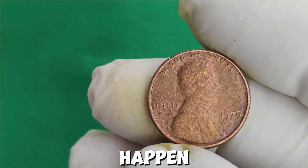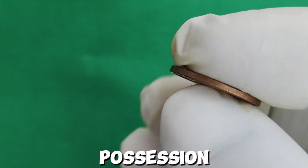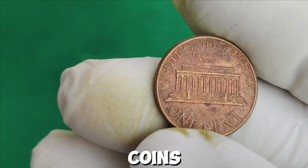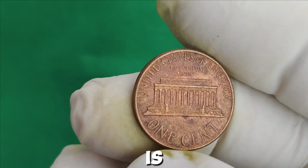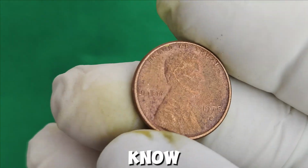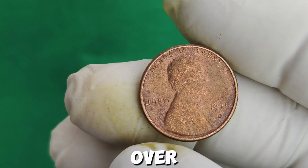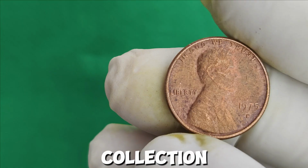So, if you happen to have one of these ultra-rare 1975 Lincoln pennies in your possession, you could be sitting on a small fortune. The market for rare coins has seen a huge rise in recent years, and this particular penny is one of the most coveted pieces for collectors today. How do I know if I have a 1975 Ultra Lincoln Penny? Great question. Let's go over a few key signs to look for if you think you've got one of these rare gems in your collection.